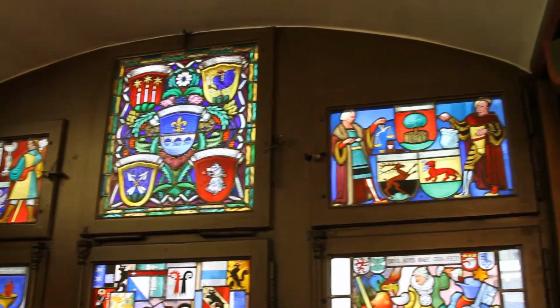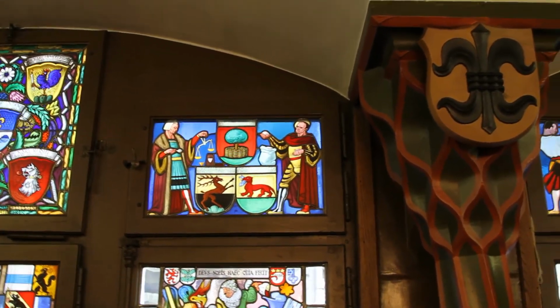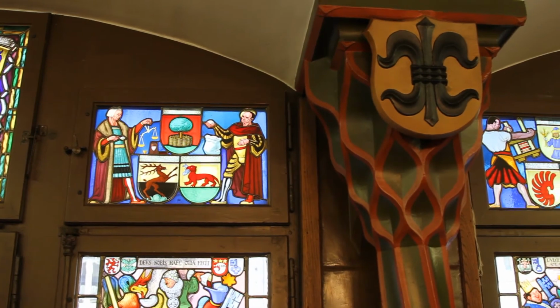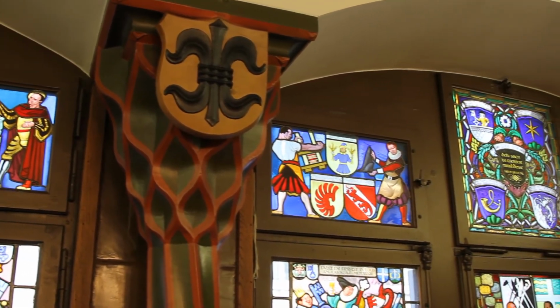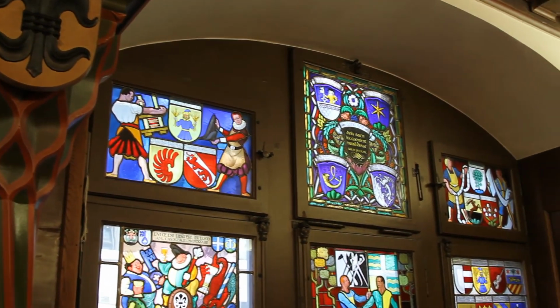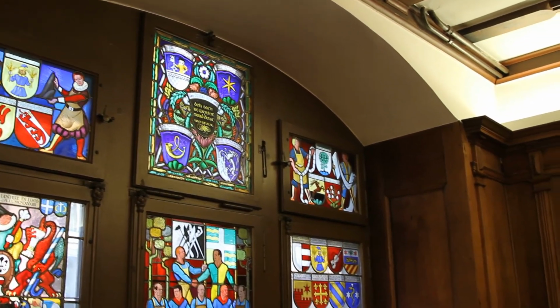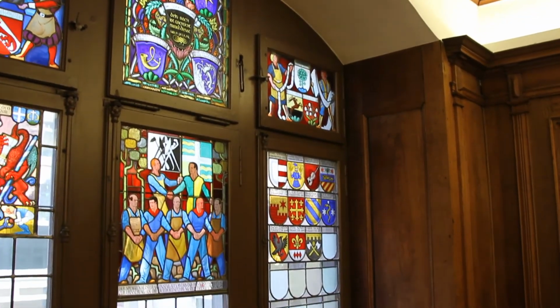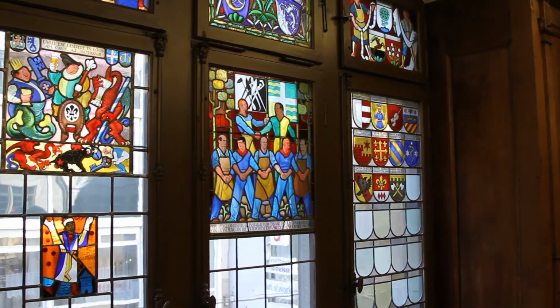Here on the window side you see the colours of the families of all committee members going back to the year of 1902, when this standing guild house was built. It is for every committee member a very special moment when he can look for the first time at his family colours on these windows.